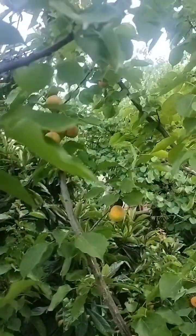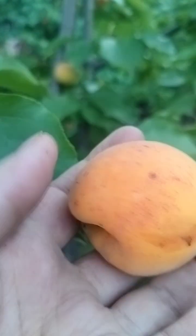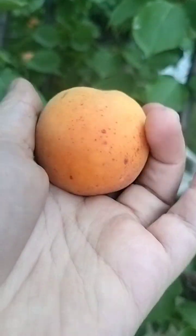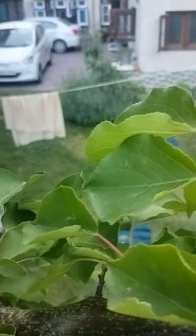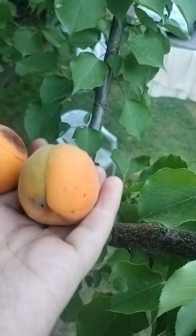I finally got hold of a good ripe one. I hope this is yummy, this is delicious, this is juicy. Let's try it. Oh my God. You should eat it quickly.